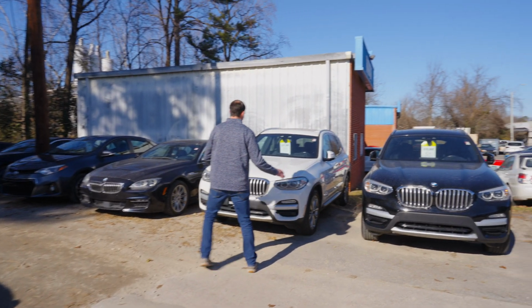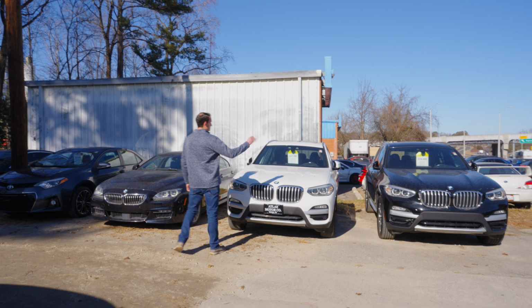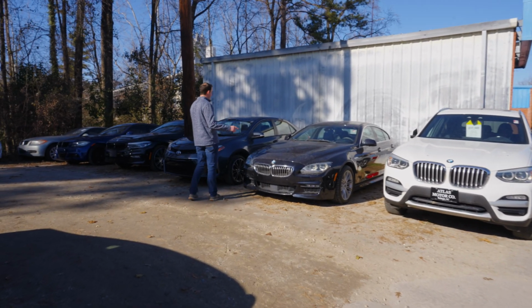We got 2 G-Body X3s. This one is going out to Winston-Salem tomorrow as well. That black on black is still looking for a new owner. Our 640 Grand Coupe, this one is headed out on Saturday.